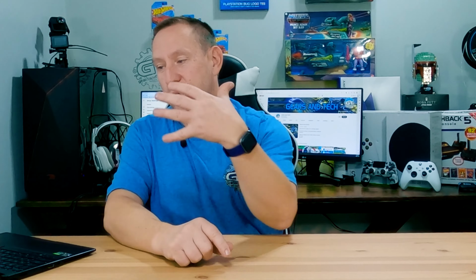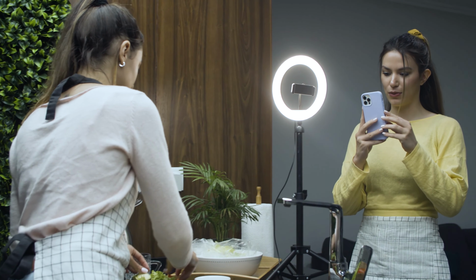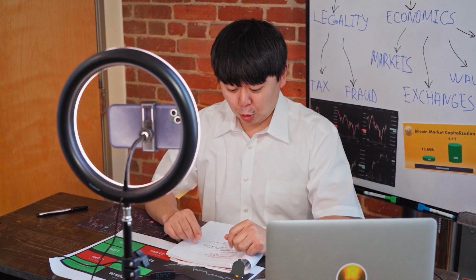And if that's a little bit overkill, there's also the popular ring light. This works really well when they're using a cell phone or a GoPro because it just clips right in the middle of that ring light. Again, it's USB powered, and it's good for guys who do shots like that are sitting at their desk or whatever.